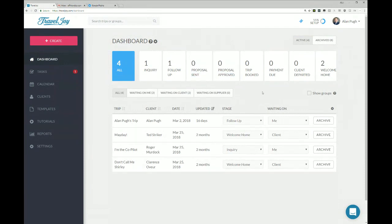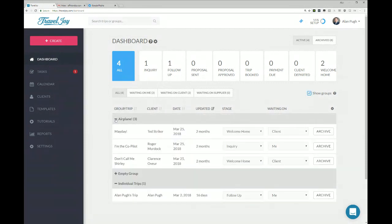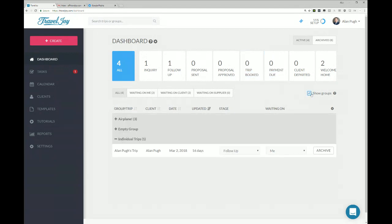So that's what's on the dashboard. We try to keep it very simple. You'll notice I unchecked the show groups box here. So groups are a collection of trips. I mean, that part's kind of obvious to you guys, but what's really nice about our dashboard is that we can group these by the group that they're in, or if we just want to see every individual trip, we can uncheck this box and see them all without seeing the group label above them. So we can do that in either direction.